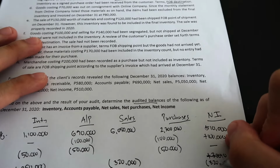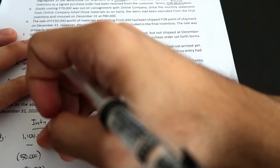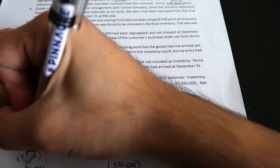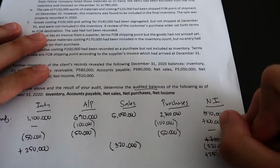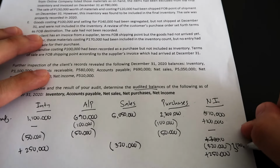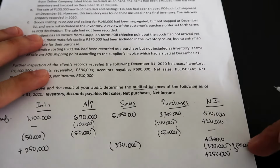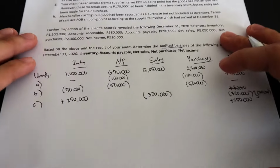So minus 320, okay? And then, yung ending inventory natin is also understated by 250 and directly related yung inventory and net income. So, kung ano yung adjustment mo dito, na plus 250, okay? Pag plus yan, plus 250 din to. No, kanyan? Yun yung teknika. So, kung ano yung adjustment mo sa inventory, yun din yung adjustment mo to your net income. Actually, yung net effect nito is minus 70,000. Pinakita ko lang yung breakdown, but basically, yung net effect niyan is 70,000. Got it? Okay, so that's letter C.